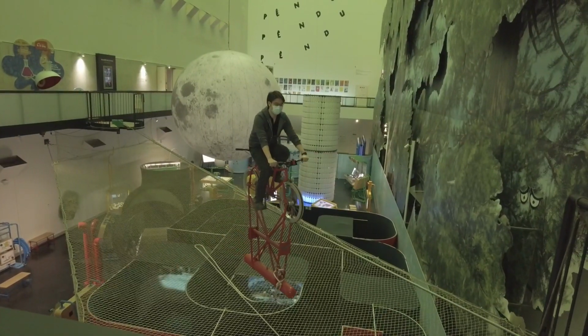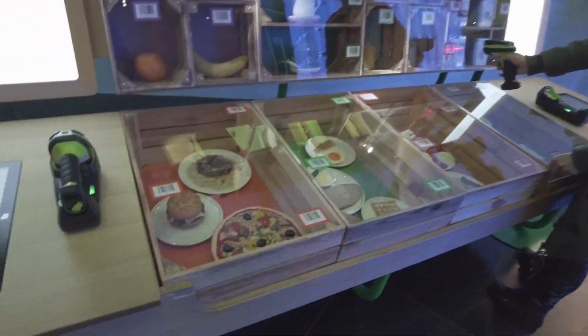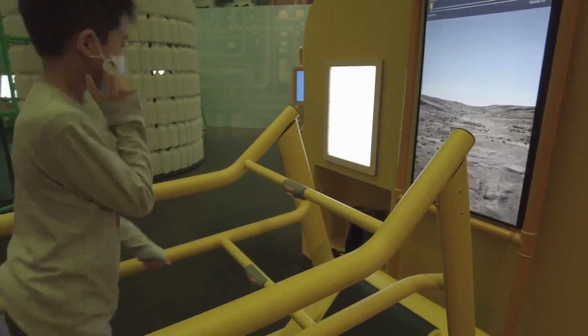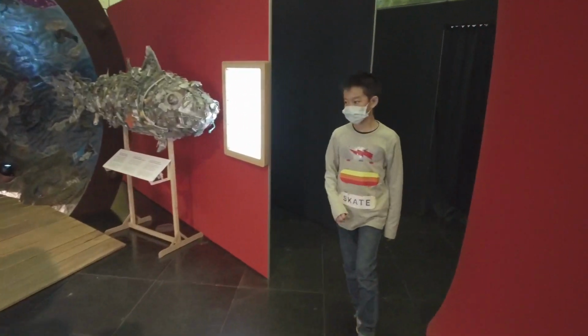Today I'm going to be talking about the Pavilhão do Conhecimento, which is in Lisbon, Portugal. And this is basically the main science museum of Lisbon. When I was doing the research on this museum, I couldn't actually find many YouTube videos about it, so I wanted to make my own.